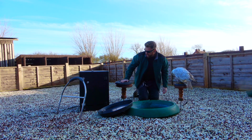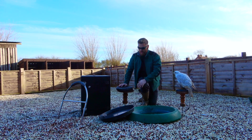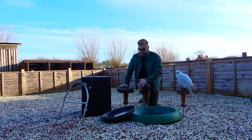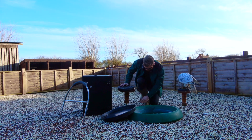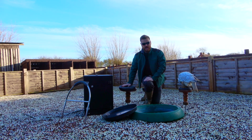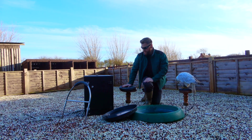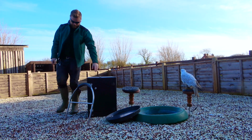Stop eating them, Pew. Hey, so that's the blocks and the bow perches, both of them from Crown Falconry. There are other companies doing it, but just make sure that rings and that are all well welded and stuff, because you don't want anything like that snapping. We've used these for years and years now and haven't had any problems, touch wood. Okay, now the boxes.